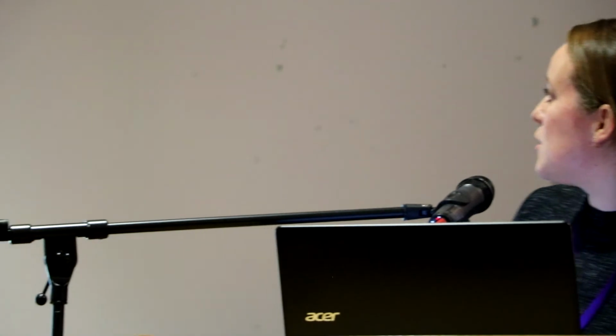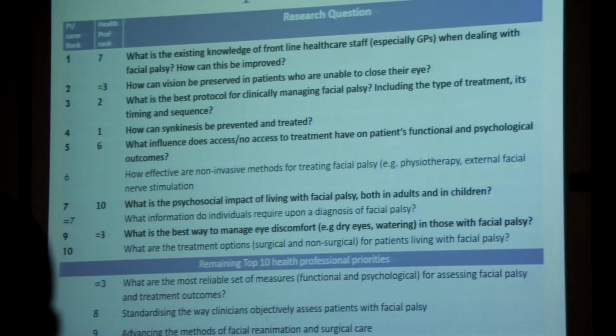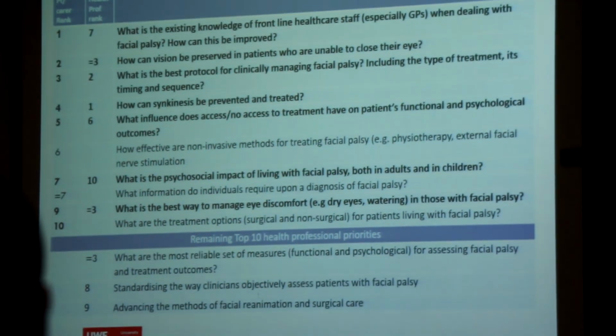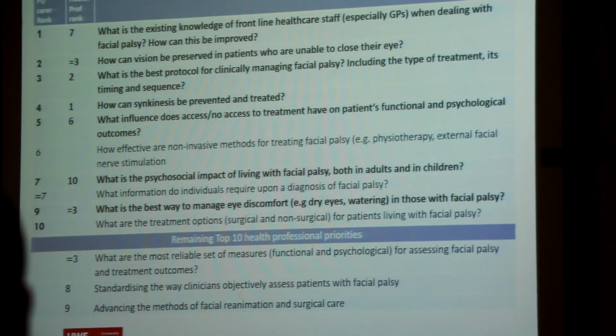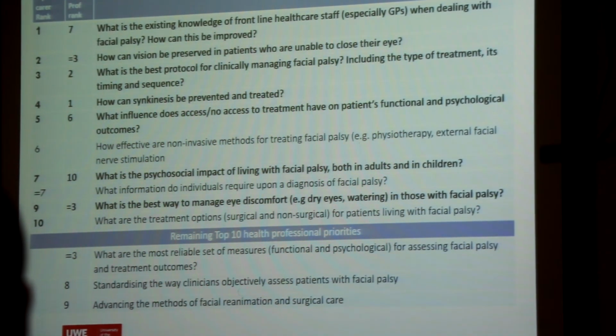Okay, so these are the top 10 research priorities. Again, it's come up quite small on the screen, so I'm going to read each one out for you. So on the left-hand side, I've put the rank of patients and carers. So this is the way patients and carers ranked it. And then the next column is where health professionals ranked the priorities.